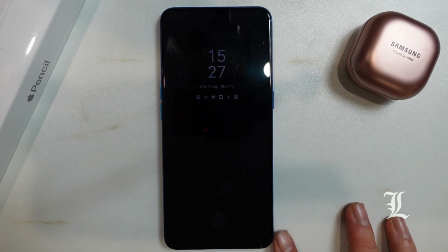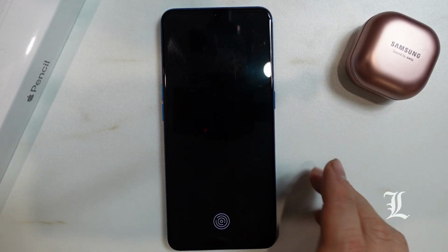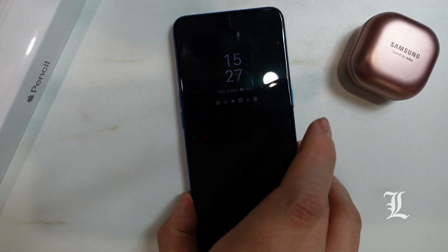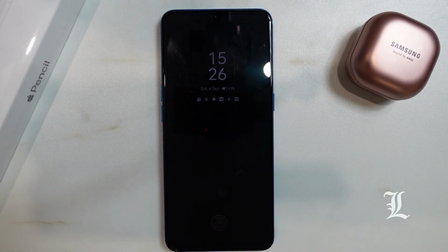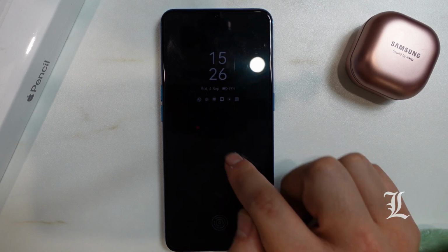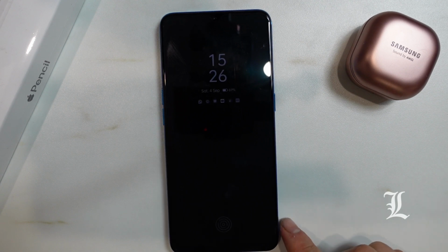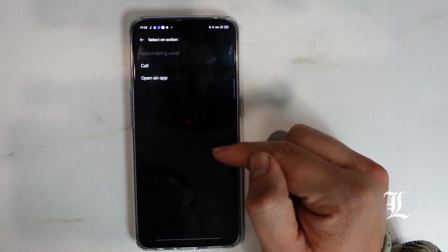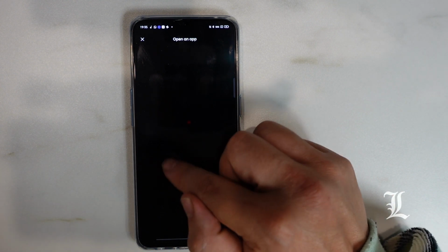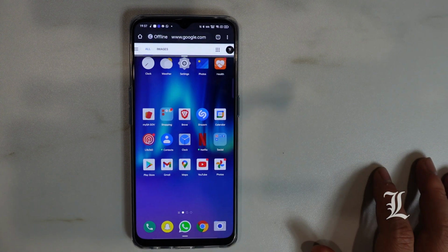Other neat features are off-screen gestures where you can draw a circle to open the camera, drawing a V will turn on the flashlight. They even give you gestures to control your music. Oppo goes even one further, where you can create your own shortcut based off of the gestures to maybe quick launch your favorite social media or shopping app, or really whatever app you want. Sky's the limit on an Android. The list of features goes on and on, but it can be quite customizable to your liking.